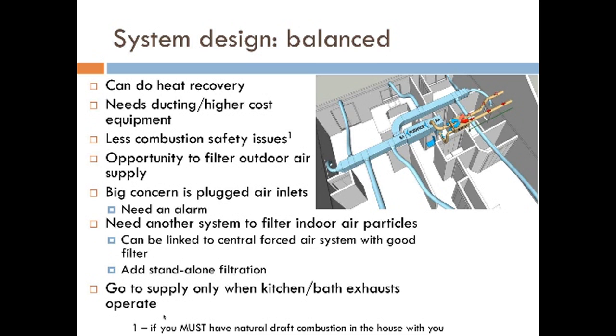If you think about indoor particles, unfortunately with a balanced system, you can filter the outdoor particles, but not the indoor ones. So some sort of way of filtering indoor particles is a good idea. Often HRVs are just connected to a central forced air system. If you put a good filter in that central forced air system and run its fan at the same time as the HRV, you can do a really, really good job of filtering indoor air particles. And I like that idea. I think that's a really good system. Or you could put some standalone filtration in to filter indoor particles.